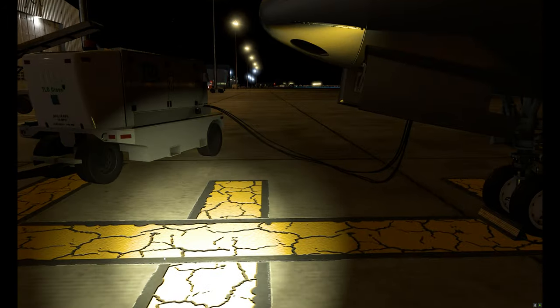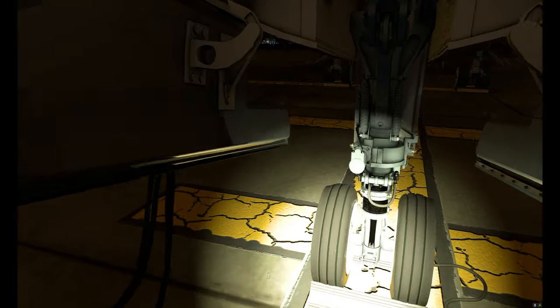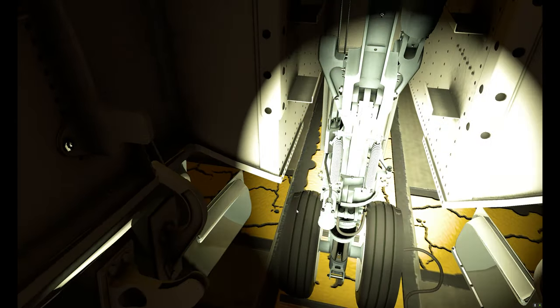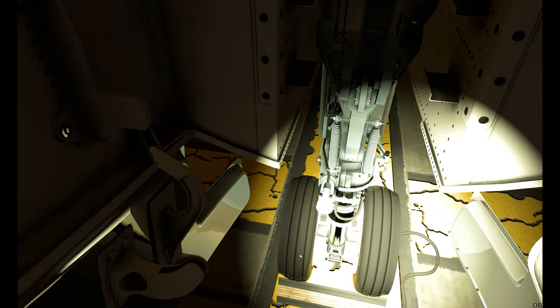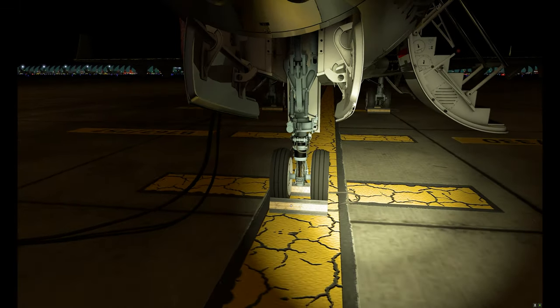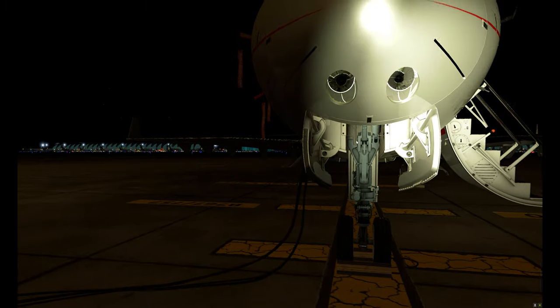Now let's just get in here under the nose door and inspect this area. We want to make sure there's no birds hanging out here or debris. Nothing, no debris. The front wheel looks okay, there's no debris on it. It looks excellent. Everything's okay. There's no pins here. All right. Okay. Let's have a look at the taxi lights. The bulb is okay. This bulb is also okay. It looks good. Very good. All right.